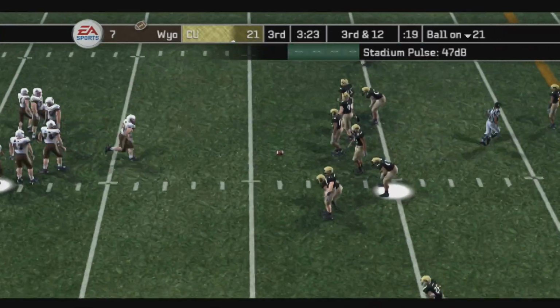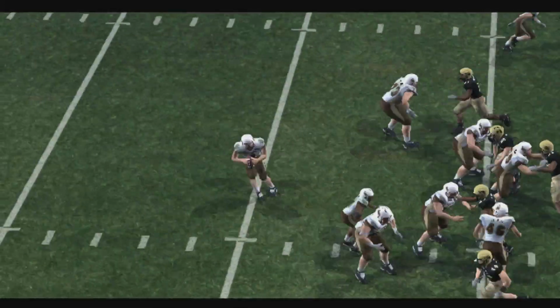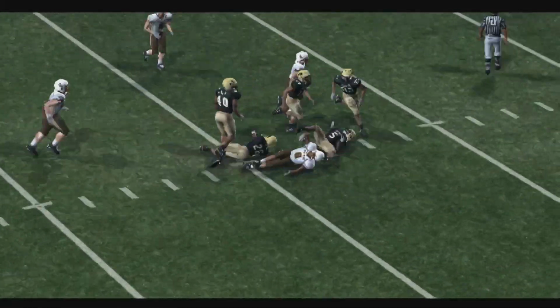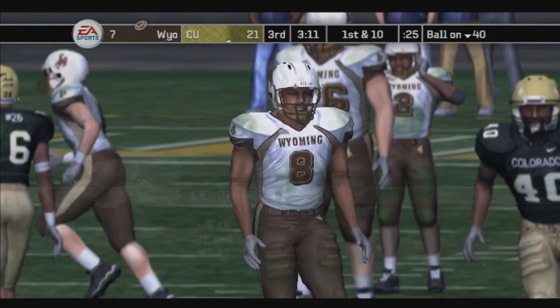They line up at the 21. We've got 3rd and 12. The Cowboys come out in the shotgun, looks to pass, and he's got him again. He's taken down at the 40-yard line. They convert on 3rd and long, guys. Well, the offense coming through in a big way that time.